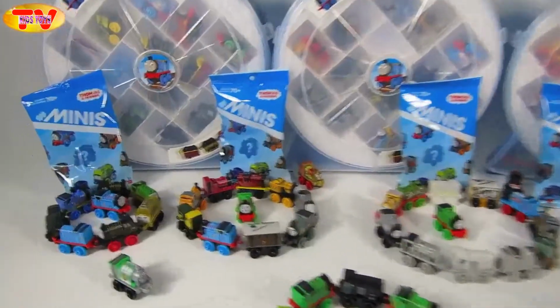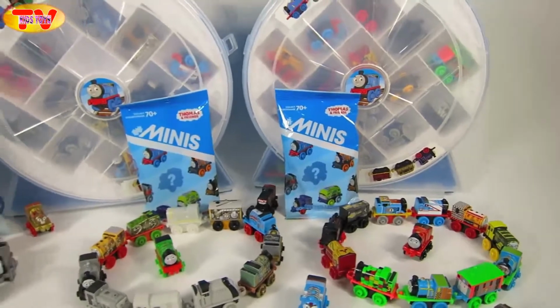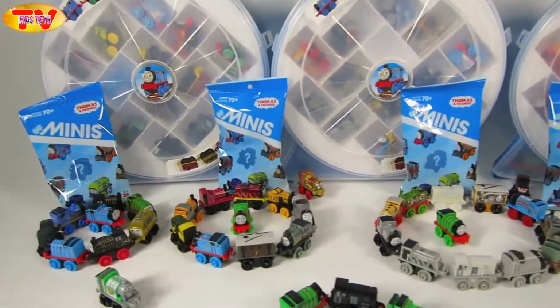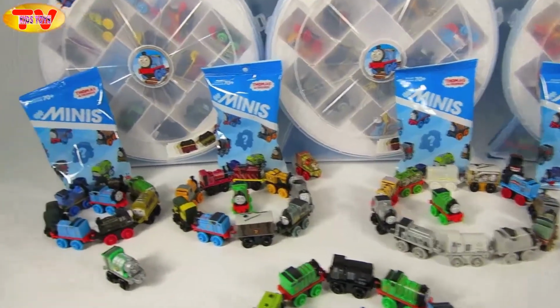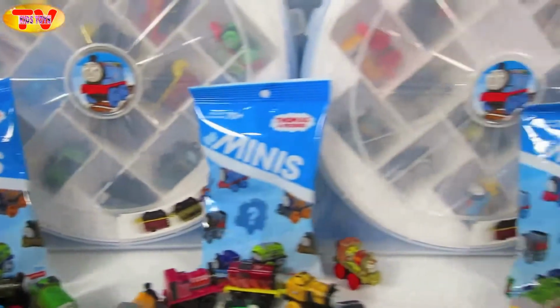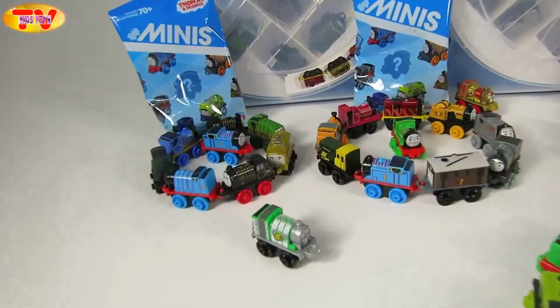Okay, we got another Thomas Minis video today, and check it out. I think there's four Thomas Minis surprise blind bags, isn't there? Yeah. Cool. So I wonder what's in these blind bags. And we've got a pretty big collection going on.